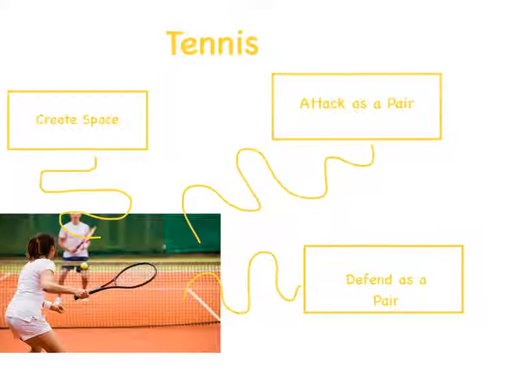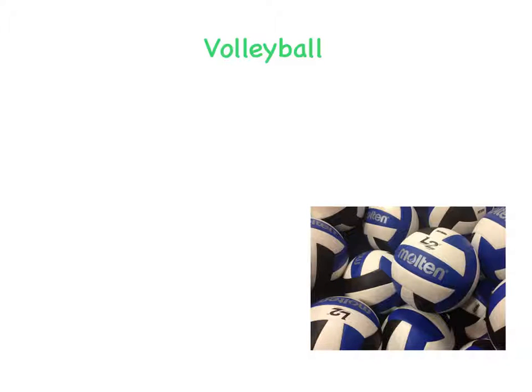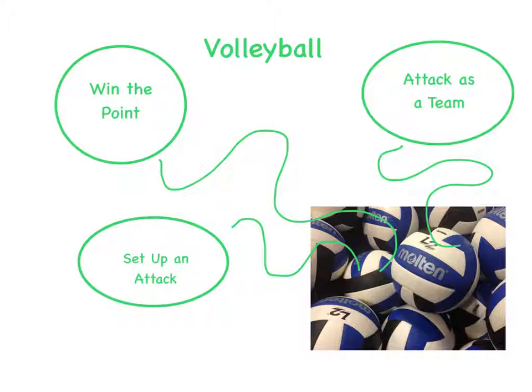And finally, let's take a look at volleyball. As a result of gameplay and game-like scenarios, students participating in volleyball will be able to set up an attack, win the point, and attack as a team.